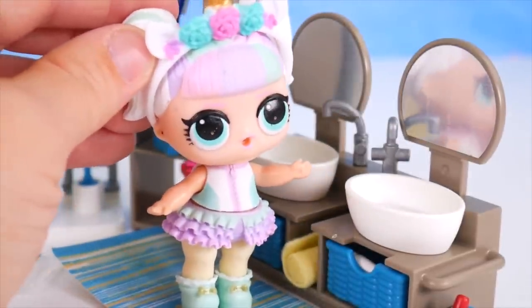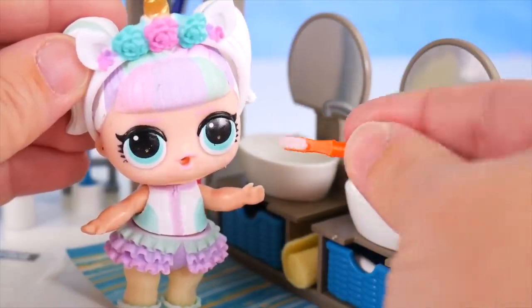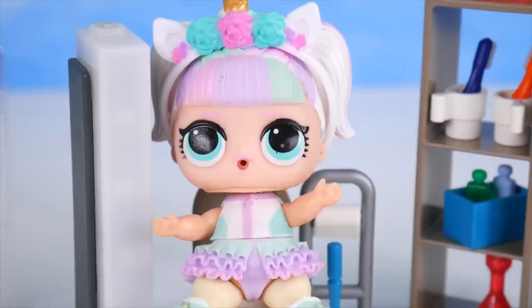All fresh. Did you guess that Unicorn would use the orange toothbrush? If so, say I got it in the comments. Ooh, you know what? After all that getting ready, I forgot I needed to use the bathroom. Okay, now I think I'm really done getting ready.